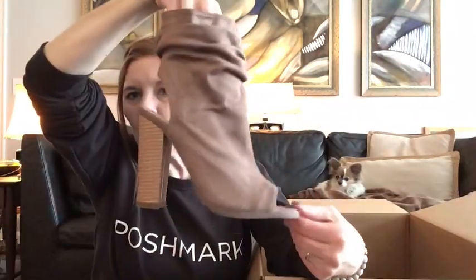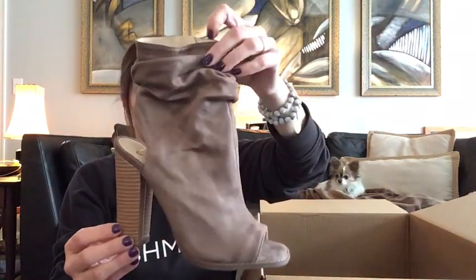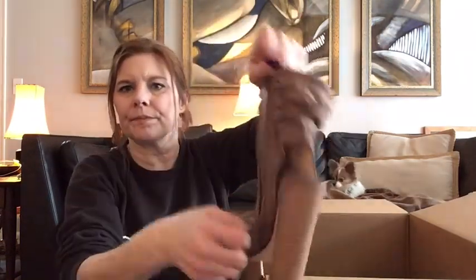Okay guys, the next is a pair of open toe, whoops, let's be consistent, which I'm showing you, like this. This is an open toe stacked, that's plastic, it's not wood. So it's an open toe stacked chunky booty with some zippers on the side, all man-made material, made in China, size 7, Lulu's.